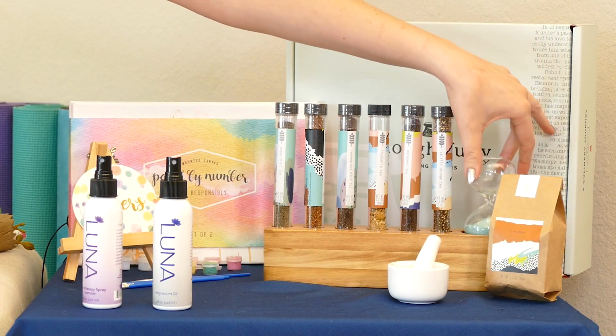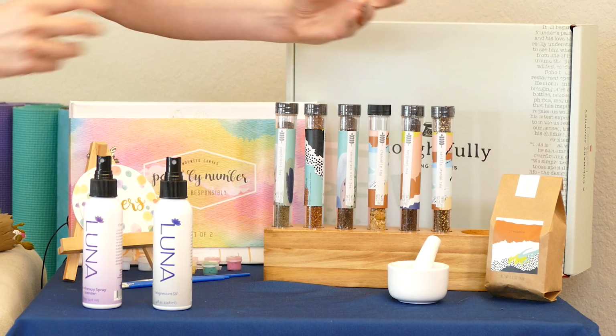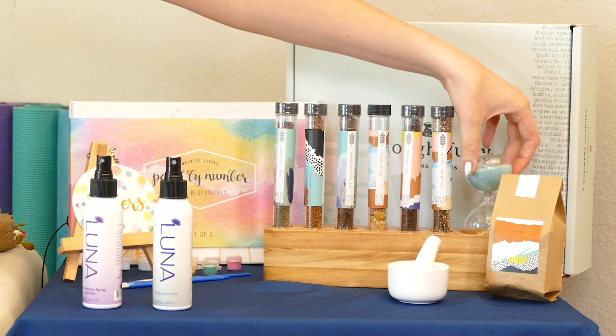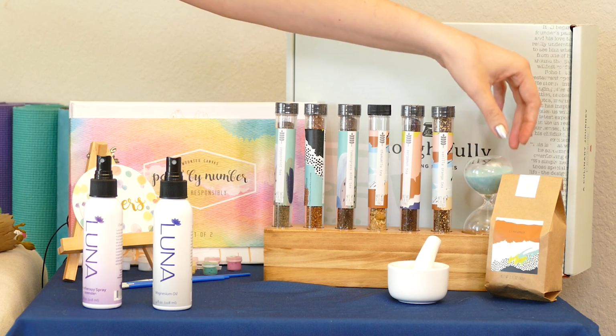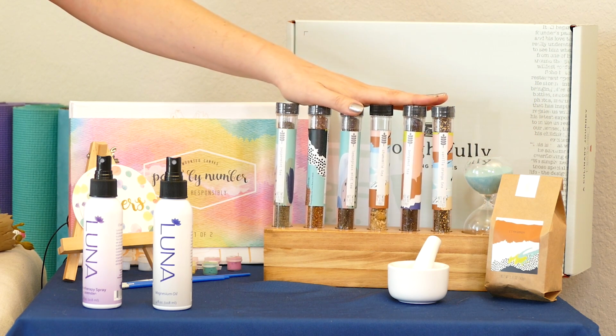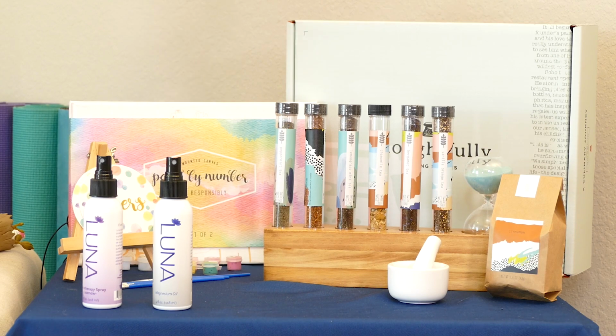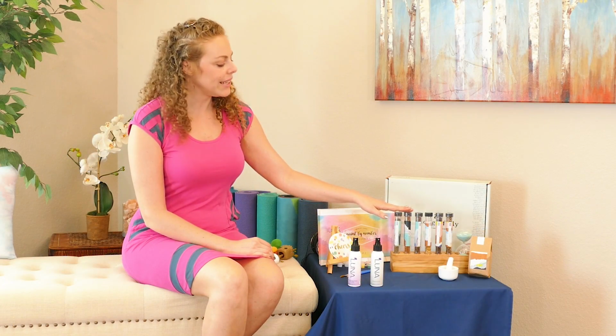It also comes with this awesome little sand timer here to help you know how long to steep your tea. And I just love this because it gives you a way to be more engaged with what you're doing. So I think this little tea set really helps you to have a more mindful relationship than just dropping a tea bag into hot water.